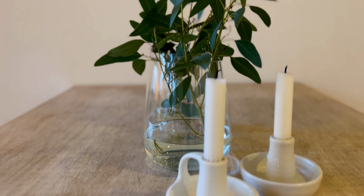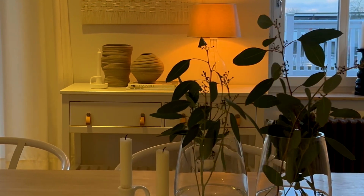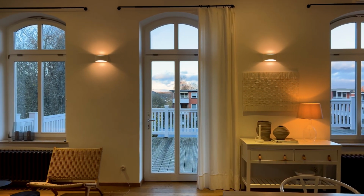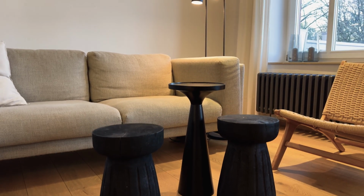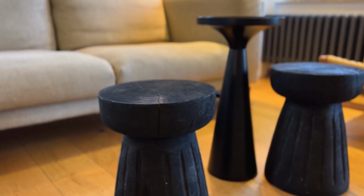Other than that, we have beautiful autumn decor added, such as these candles or these little branches of the last green trees that we find on the outside. And we can see that in the living room area, the color palette stays the same, but to just create a more relaxed and moody design, all of the colors are a little bit darker. So we have a little composition of 3 different sofa tables, and they're all painted in black, but they vary in height, and they just give this room a sense of movement.